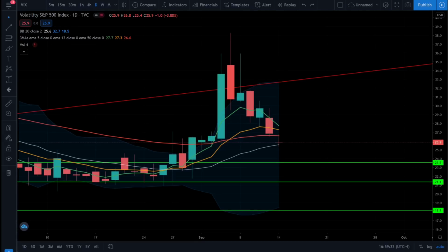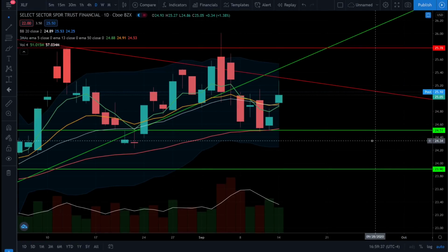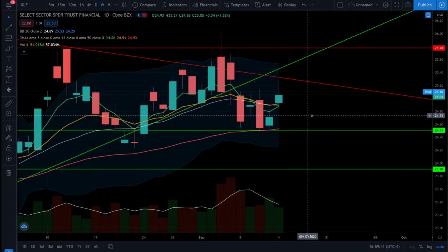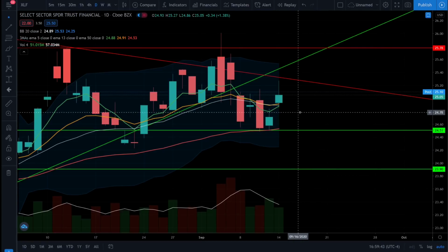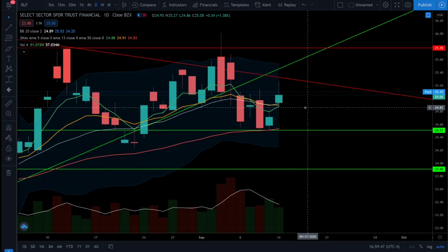So let's take a look at some of the other sectors driving the stock market. And first up, we have the financials. Now the financials did have a pretty good day today, and we did see the financials close above all of their moving averages. The financials are trading above the 13 EMA, the 20 simple moving average, as well as the 5 EMA.